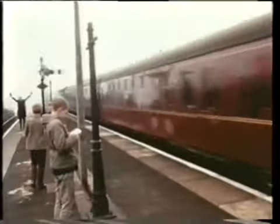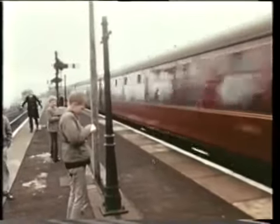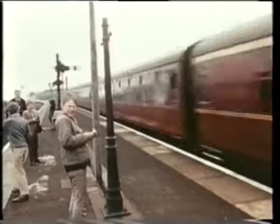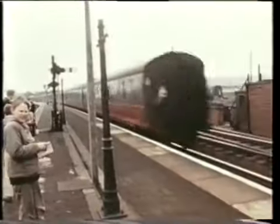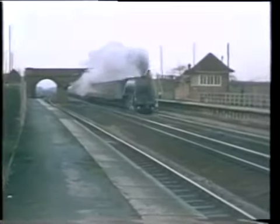The deflectors had been added as a result of the fitment in the late 1950s of the double chimney and exhaust, which had a softer blast than the original single chimney. This led to a tendency to drifting smoke obscuring the driver's vision, although that's not obvious on Captain Cuttle as the engine blasts through on an express.